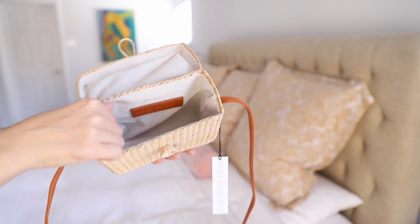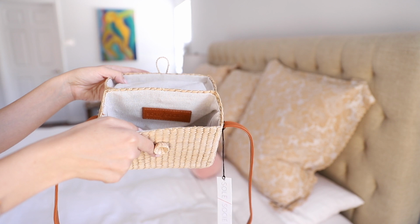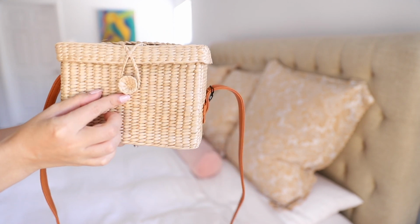So this is just a really good example of a bag which I just don't think is great quality. Even the faux leather strap feels very plasticky. You can see it's kind of dented in a few places already. And yeah, so this is a big no.